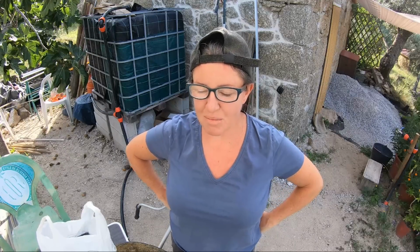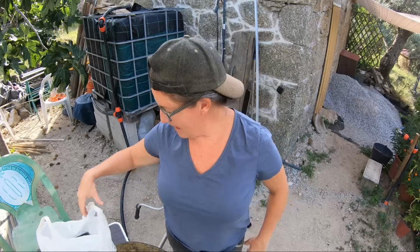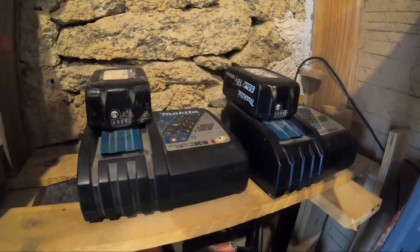Okay, the strimmer is strung. I've got my steel-toed boots on. I've got a bag full of batteries. 4 batteries in here fully charged. 2 in the strimmer. 2 more batteries on charge. I've got a bottle of water.